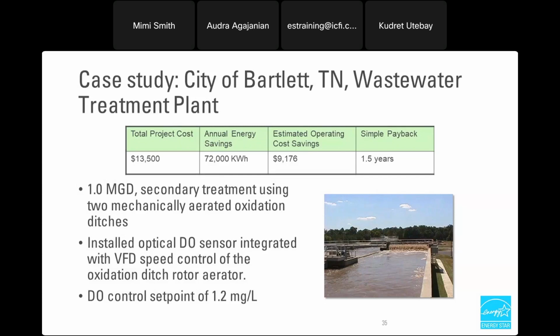Under a demonstration program funded by the Tennessee Valley Authority, the city implemented optical dissolved oxygen sensor technology with VFD speed control of the oxidation ditch rotor aerator. The DO control set point was set at 1.2 milligrams per liter, and the rotor speed was controlled based on the DO readings in the oxidation ditches relative to the set point.